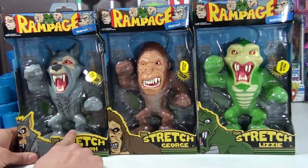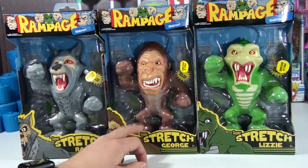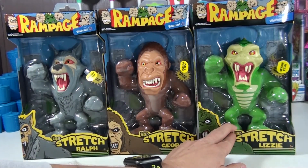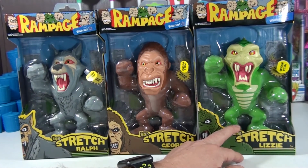We got a wolf here. His name's Ralph. And we got a big old gorilla. His name's George. In the movie, he is white. Yeah. And then we also have Lizzie over here, which is like a crocodile or a lizard or something like that. And if you watch the trailer on YouTube, it says the only thing that's missing is a big, huge crocodile. Yeah, that's what The Rock says.